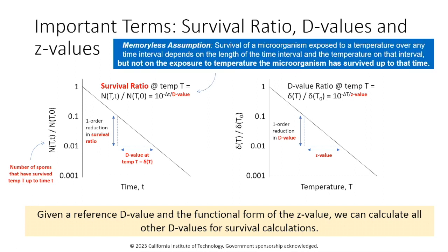Oh yeah, and one more thing. You can see these are simple models, linear in log space. They can be more elaborate. These are the models that we focused on for our work here. One thing I'll note is that the D value model assumes what we call a memoryless property. What that means is that the fact that a microorganism has survived up to a certain point in the time temperature profile doesn't tell us anything about it surviving the next increment of time.